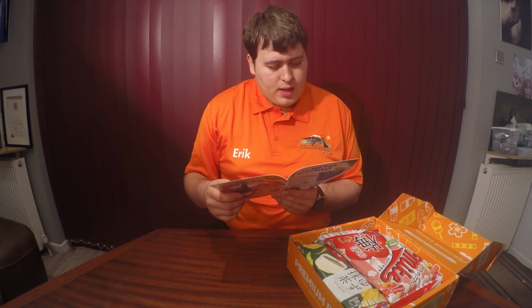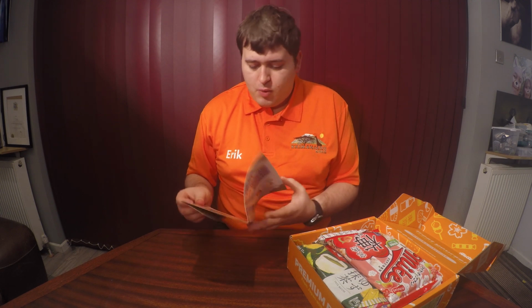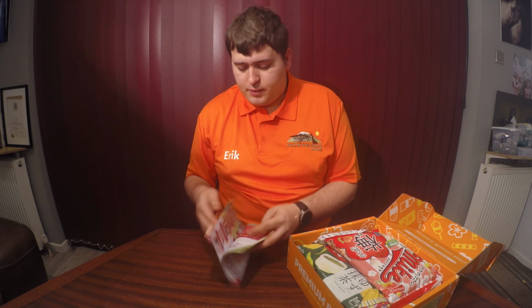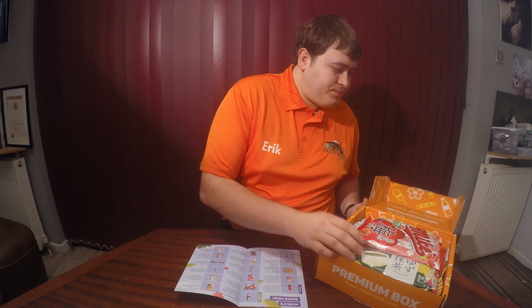So, Girls' Day is a day that happens every 3rd of March, celebrated by girls and families across Japan, and it has to do with some dolls and stuff, which is pretty funky. So, let's actually see what we have in this box, if I can find the booklet. And there's certainly some extra information in here about some of the snacks as well, which is pretty cool.